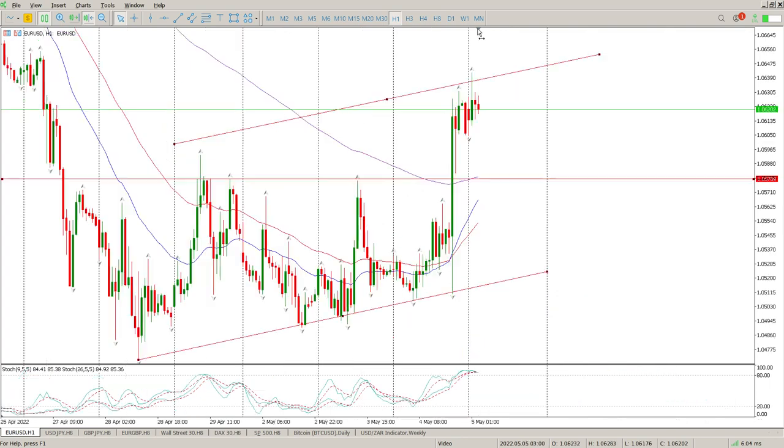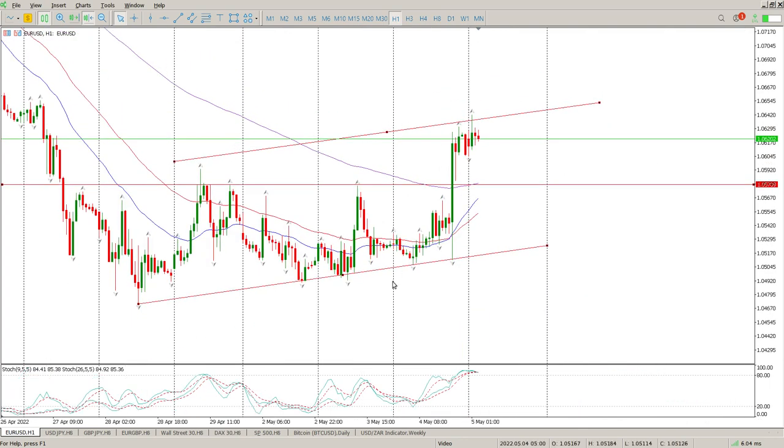If you look at the hour, you can see top of channel, and we can probably, sorry, not that one, we want that one there, we want this one over there. So there is our kind of, not an exact channel, but it's a channel. And we are top of channel, so you would expect some kind of a pullback. This pullback would bring us back to the previous breakout, which is right here, and also the 155 EMA.